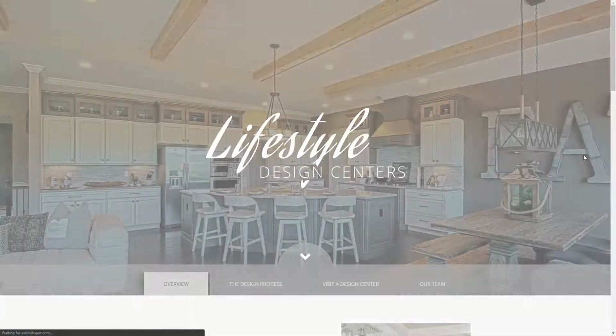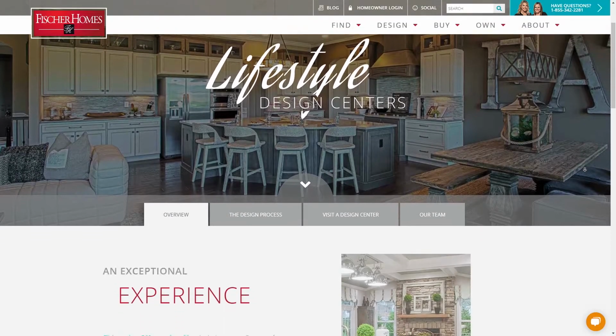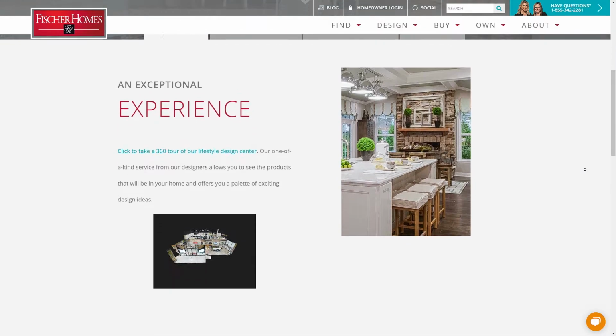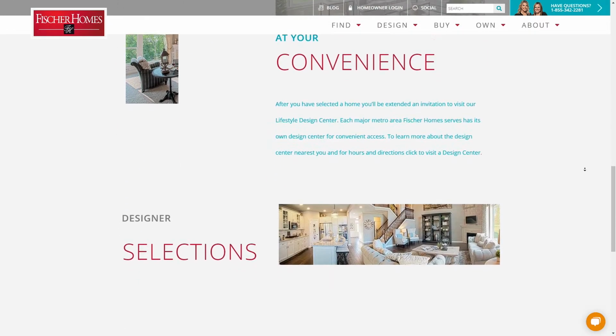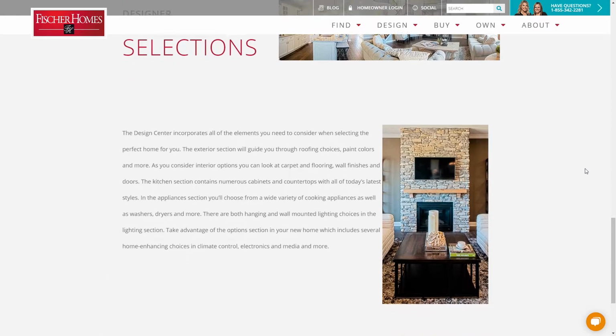So guys, this is one of the most fun things about buying a home, right? It's when you get to come to this place, and one of the reasons you're probably buying a new home and not a resale home is that you get to come and make it the way you want it. You get to pick out the color scheme, the design scheme, the tile, the flooring, the shingles, the brick, the stone, everything in the house. And that's one of the most exciting parts about buying a new house.